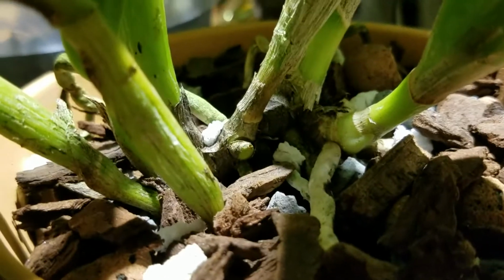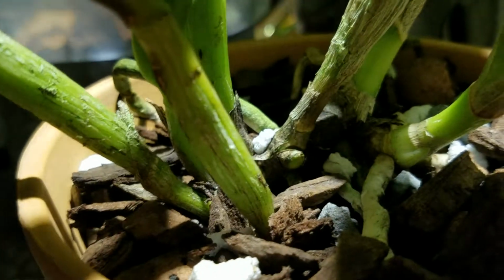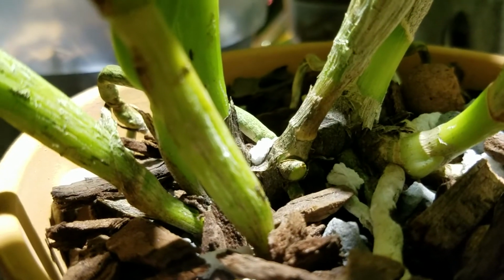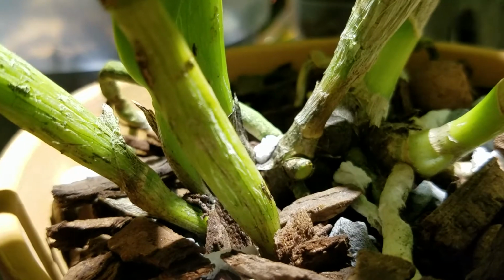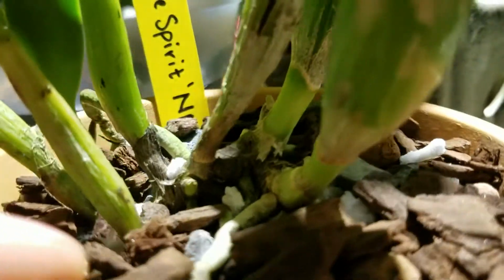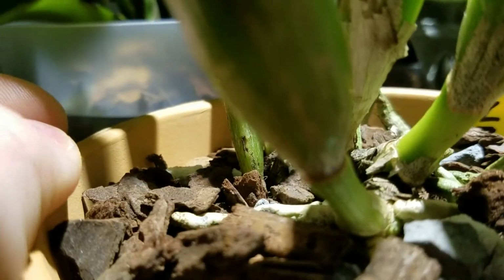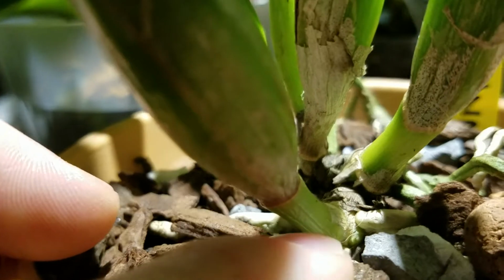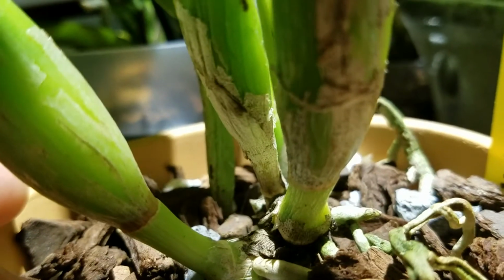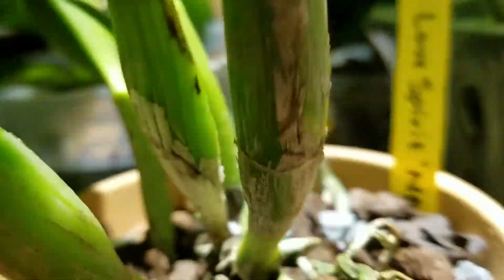And down in the pot, we've got, I don't know if that's a stalled new growth from a while back or what, but there's that. New growth swelling here. And if you can see it, on the other side over here, barely swelling. And then a decent sized new growth starting in right here. So hopefully 3 points of new growth.